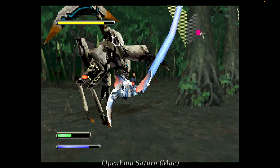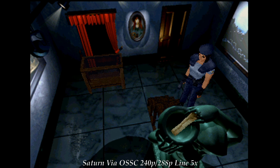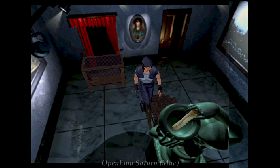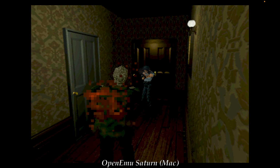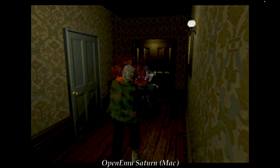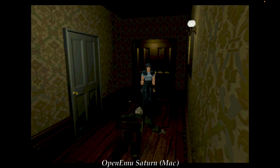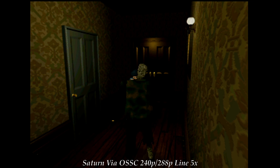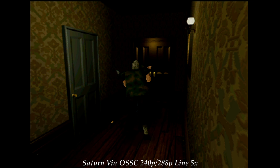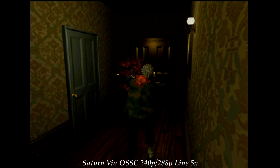Resident Evil is next, and both are PAL versions. Other than the picture size, OpenEmu once again delivers the goods. The game works well and there's no complaints about performance. Compared to real hardware, there's less contrast, it's lighter, and less colourful. This might alter the mood since Resident Evil is a horror title, but otherwise it's down to personal preference and up to you to decide if this is a problem or not.